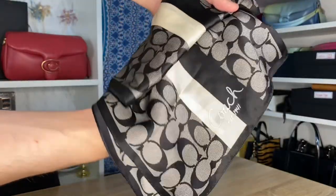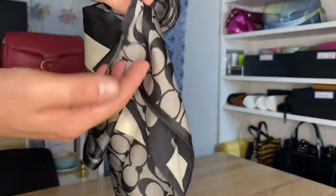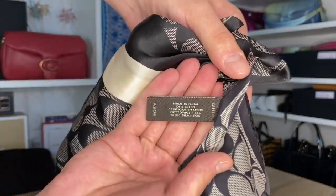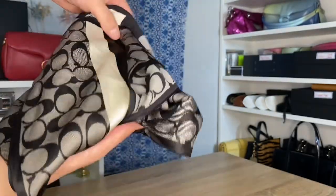The silk is just so beautifully soft, and I really like it. I'm really glad I found some really beautiful Coach scarves, because Coach scarves aren't that cheap, honestly, and retail ones, I think they're retail, I don't know. Someone's going to have to correct me if I'm wrong, but $12 a piece, and they are in pretty good condition. The one's in better condition, but I love them.